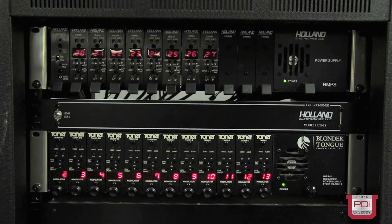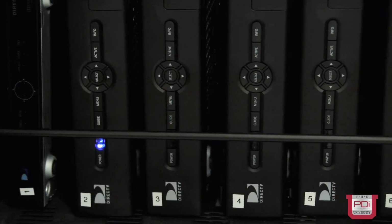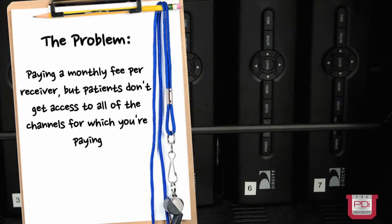for every channel that you want to deliver to your cable plant to the patients. Your facility is limited to the number of receivers that you have in your head-end system. So you're typically probably paying for many more channels. Typical packages are a minimum of 75 channels.